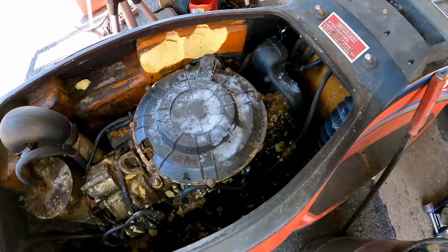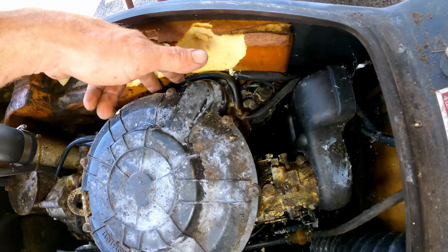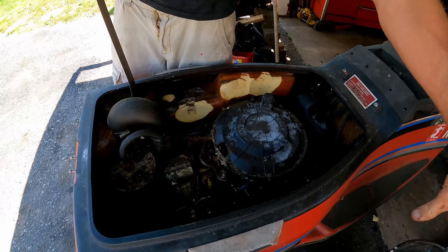Otherwise, this body fills up completely with water and this thing will sink like a brick. I think I'll remove the other side too. I don't know how they expect you to get to anything like the starter motor if you had to replace it. I mean, it's all so tight with this foam in here. This side's actually still in good shape and not waterlogged, but getting rid of it.